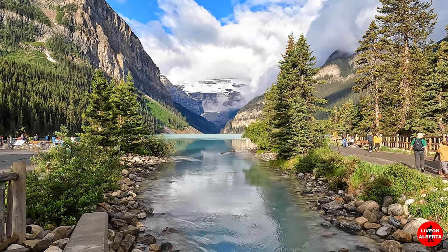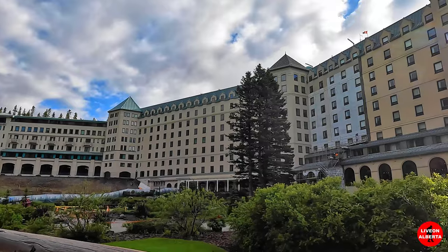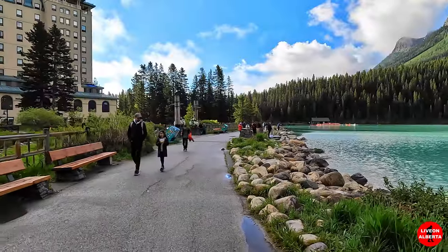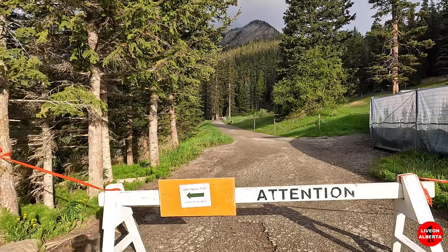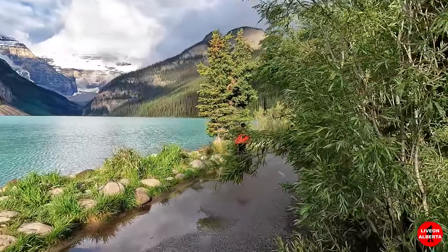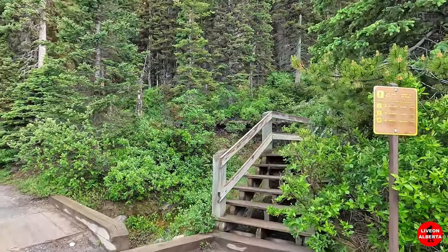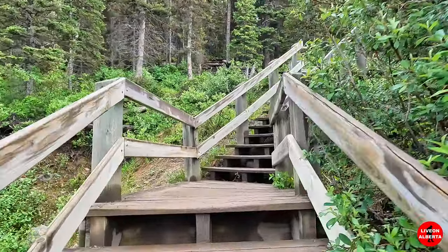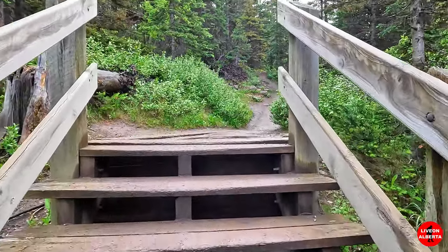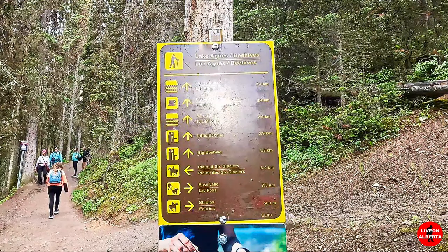Temperature is about 8 degrees Celsius. Normally you would go this way, but they've got it closed off, so we just have to go up here for a little bit. And here we go. So 3.9K to Little Beehive.